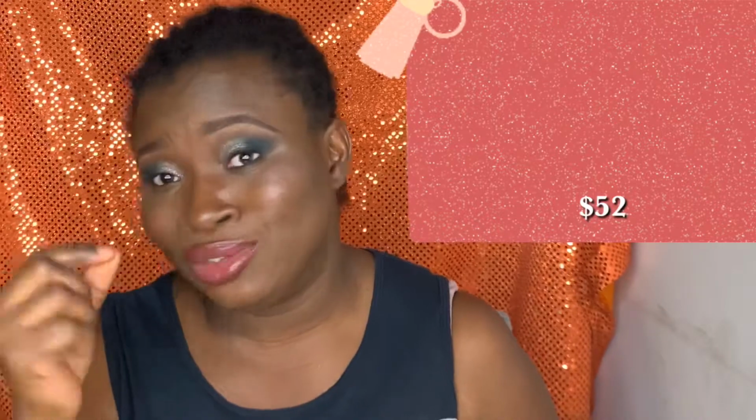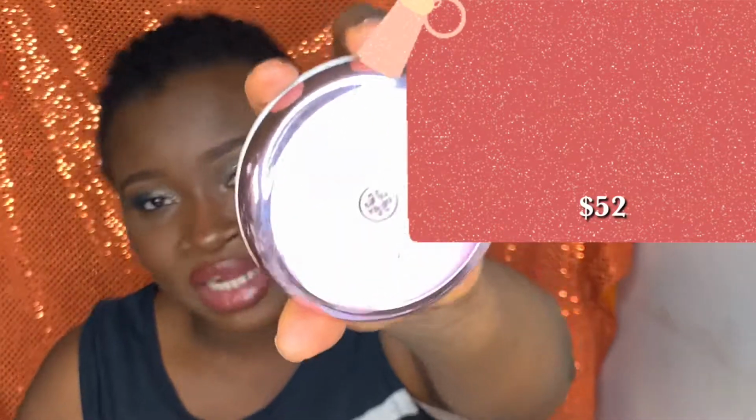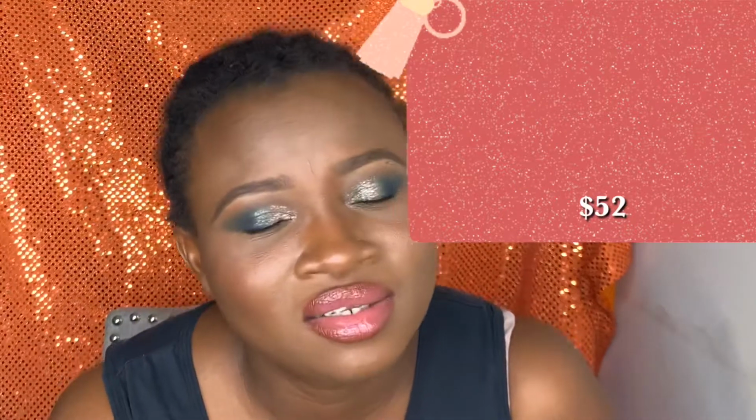Next is the Tatcha Silk Canvas, $52. Jesus is Lord, guys. I don't know what in God's name I was thinking when I bought this $52 nonsense. Let me not call it nonsense. When I call this $52 item, I don't know what I was thinking. Tell me $52. I'm sorry, guys. If you guys know what that would do. Anyway, that can buy a couple of stocks. Okay, maybe two.